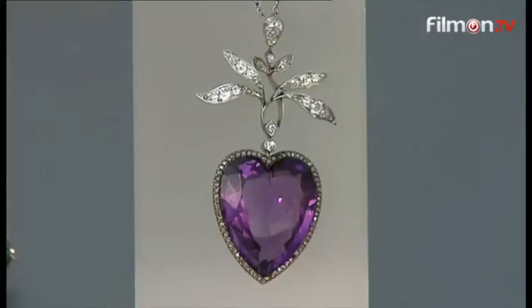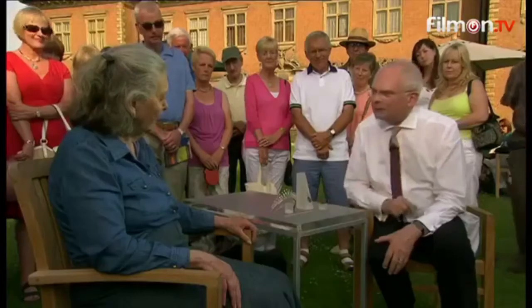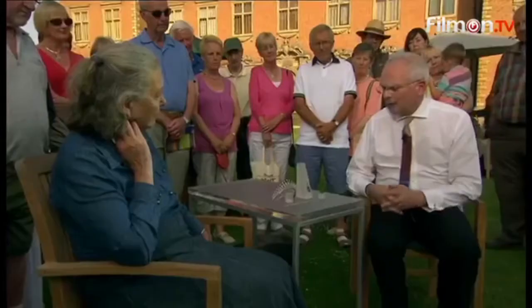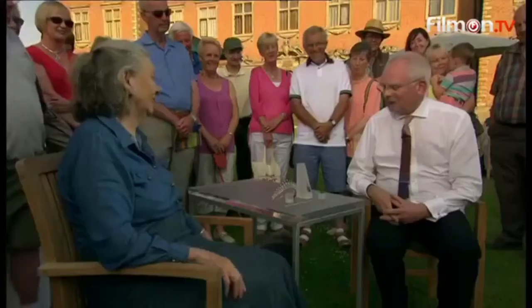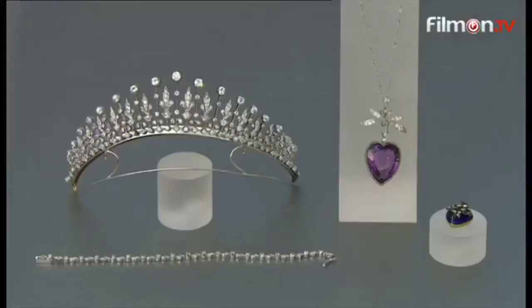This one is rather interesting. This is an amethyst heart surrounded by diamonds. But how did this one come into the family? It was given to my daughter. That's pretty marvellous. And here, tell me about this one. And then the tiara that turns into a necklace, £35. And I think that, if I can add anything up at all, is £42,500 for a collection of jewellery.